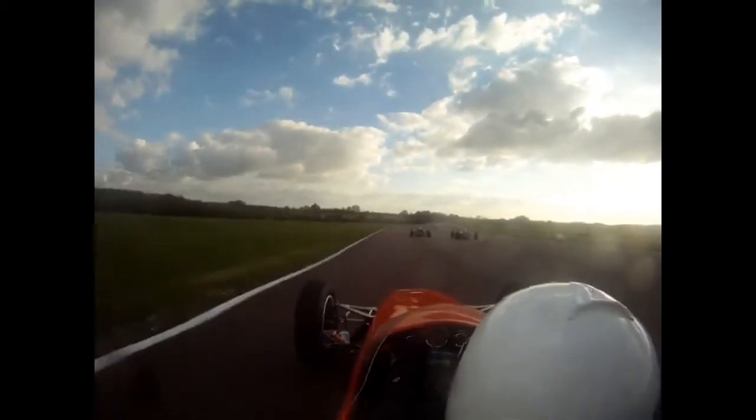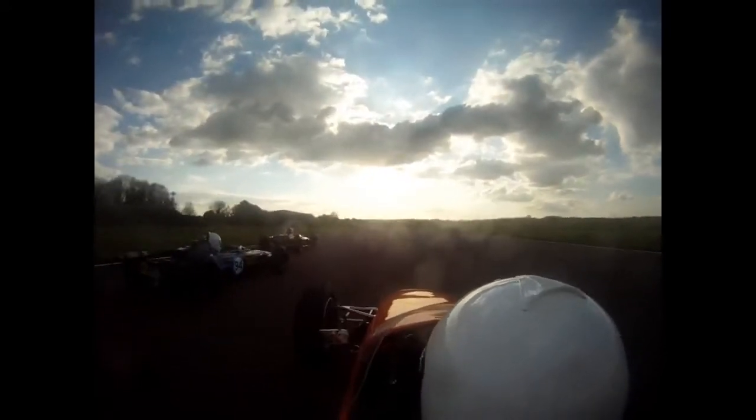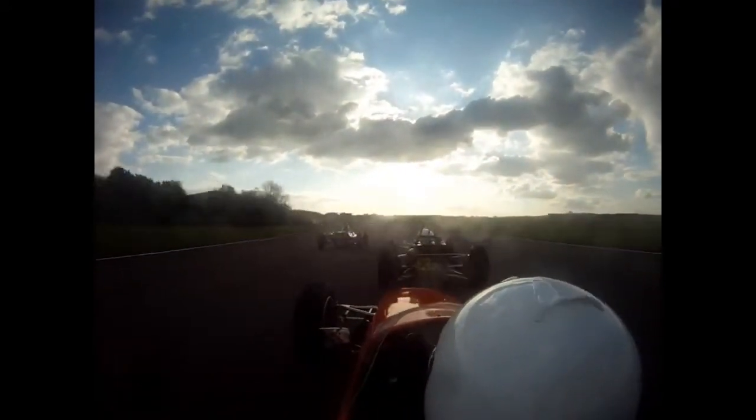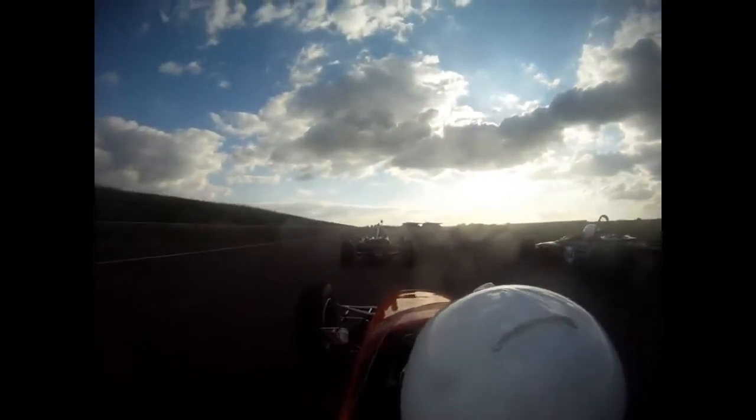Again, going down towards Church Corner, it's again Bartel who's looking to the inside line. He takes the lead and he slices up on the inside of O'Brien. And Sims using the speed through the corner, trying to back alongside O'Brien. But O'Brien, using the slipstream of Bartel, pulls clear of Sims and goes back to the inside line.